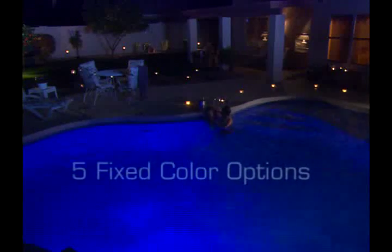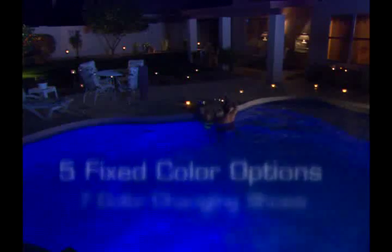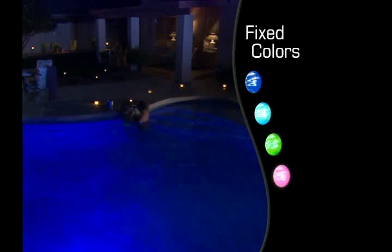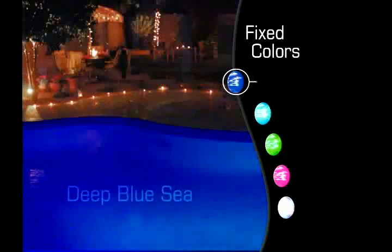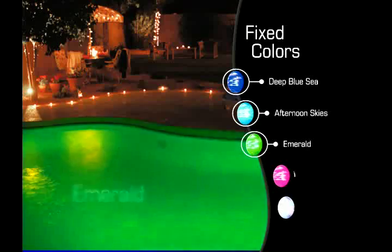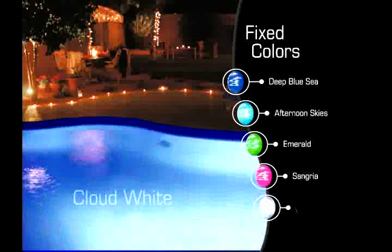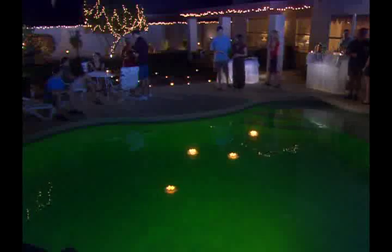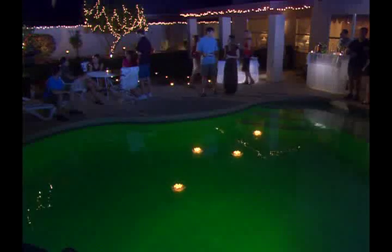ColorLogic makes it easy to light up the night with 5 fixed color options and an unprecedented 7 color changing shows. Choose one of ColorLogic's 5 fixed colors and create a truly peaceful experience. Ease into a relaxing evening with deep blue sea, afternoon skies, emerald, sangria, or cloud white, and get ready for a special night. Relaxing color shows can help you unwind in style.